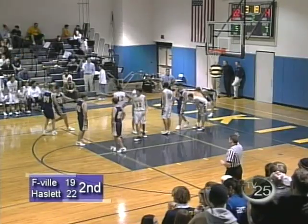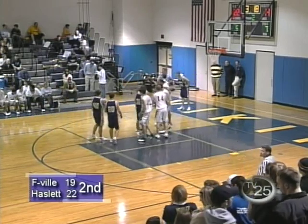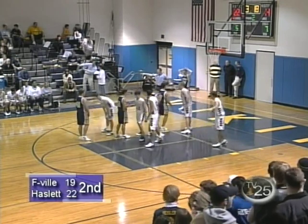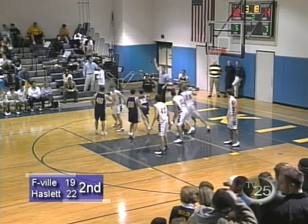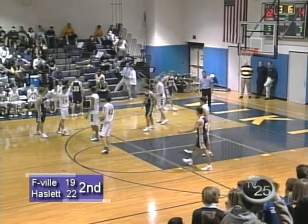Andy McDowell, number 42, into the lineup for Fowlerville. Looks like we're going to be able to get a replay of that one for you here. The Vikings lead 22-19. Little miscommunication here. Fowlerville's going to bring the ball into play. Great hands, tipped by Peterson. Out of bounds, Peterson, you're right.